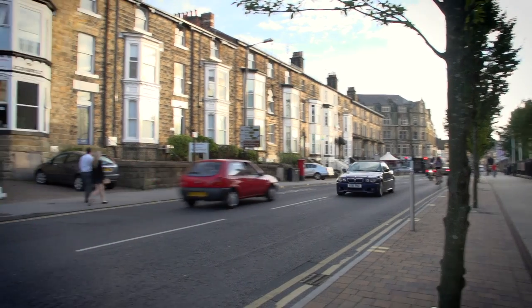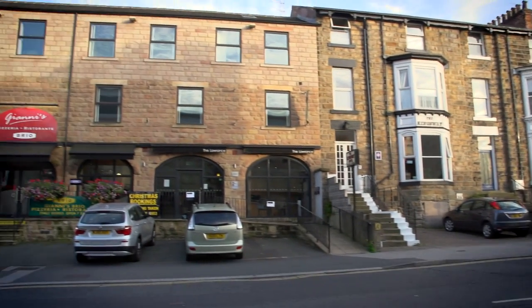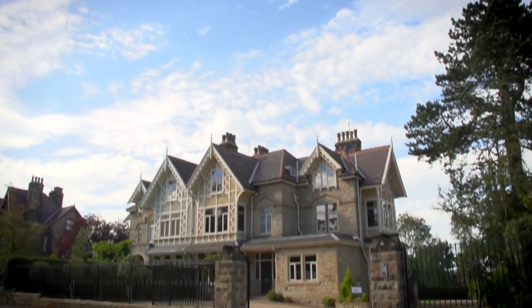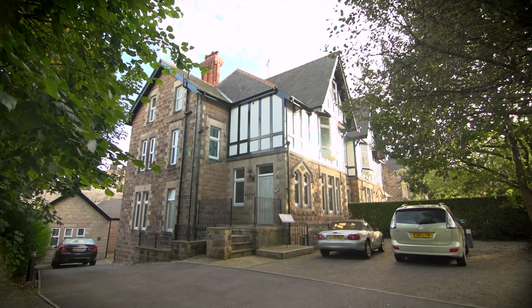Lawrance Harrogate is a collection of 19 luxury serviced apartments located in the centre of Harrogate, North Yorkshire. We offer either one, two or three bedroom apartments from stays of one night to longer term lets. Our apartments are in three central Harrogate locations on King's Road, opposite the Conference Centre, Duchy Road and York Road.